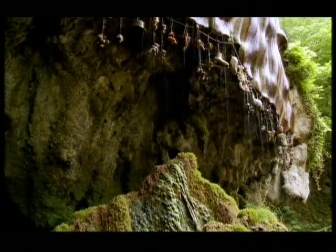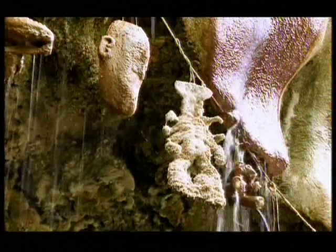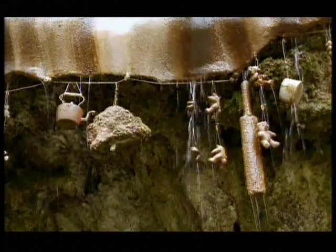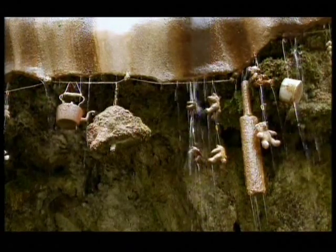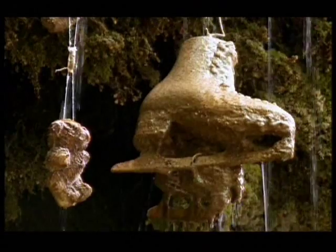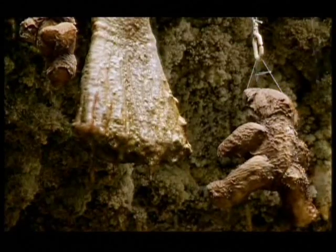As far back as the early 1600s, these cascading waters were believed to hold magical healing powers. Since the Victorian era, the well has become a mineral-soaked washing line of everyday items, which has petrified the likes of John Wayne's hat and Agatha Christie's handbag. And the tradition continues today.